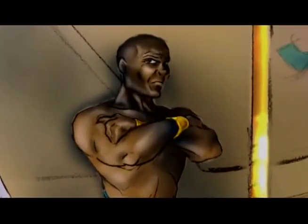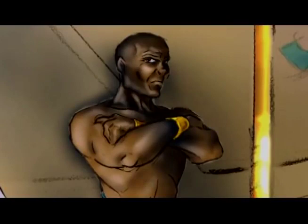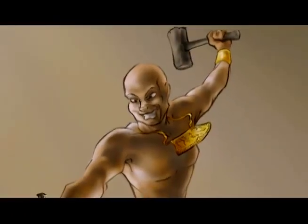Set, Osiris's brother. He was really jealous. He wanted Osiris's power for himself. So he tricked Osiris into getting into a coffin. Then he nailed the coffin shut and threw it in the Nile.